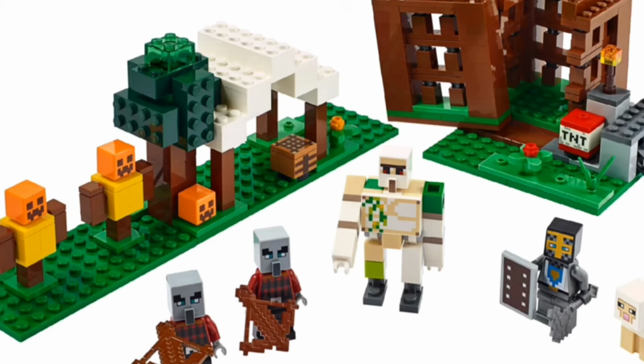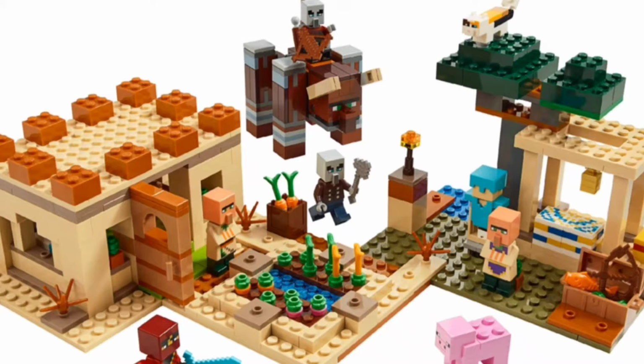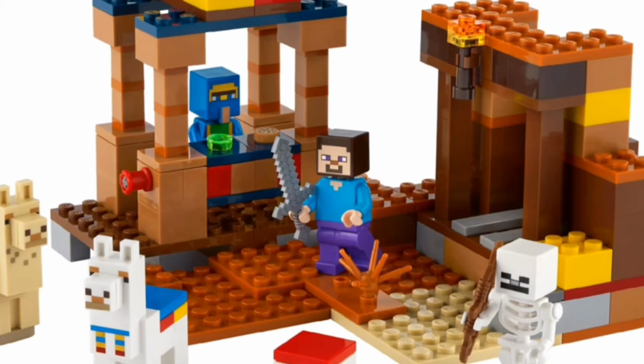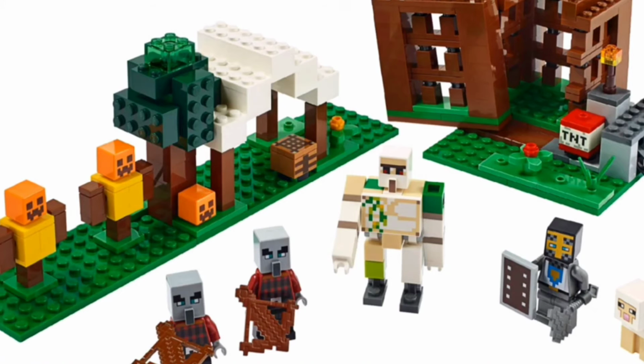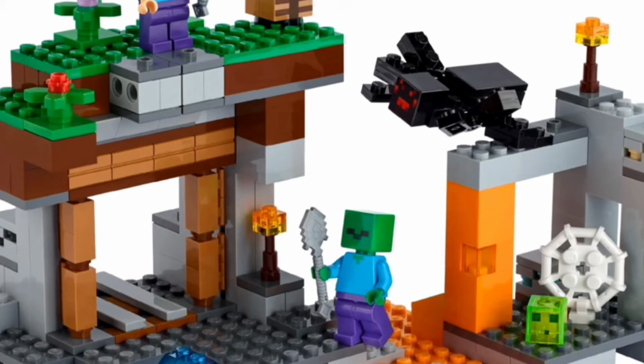Well, we had stuff like the Pillager Outpost. Not very good. But we did also have some pretty good sets, as well as a new box design being the blue design. The blue design did get a bit of controversy because people did like the green design that they had before. And yeah, you can see the box has changed a bit throughout the years. It's nice to see that LEGO is doing design changes, but I still think the original box design is the best with the creeper design on the top.